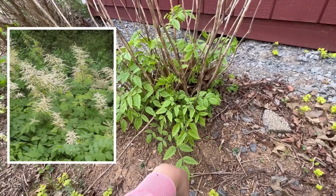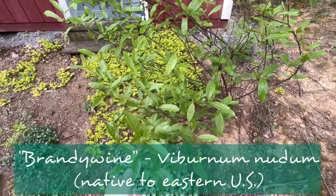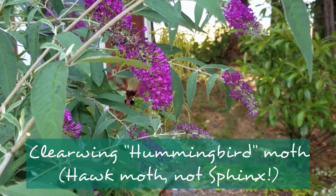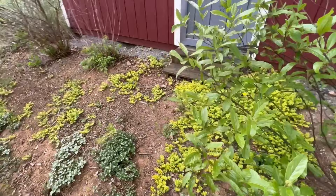And then a viburnum. I think this might be a Brandywine. This is a nativar, so it is a cultivar, but of a native shrub. And I do see some clear wing sphinx moths back here, which I believe the viburnum is a host plant for. So I used to think that they were coming for the butterfly bush, because that's where they would be eating. But I actually think that they probably were drawn by this viburnum to this garden. So I want to do more of that. I want to get more of those kinds of relationships going.